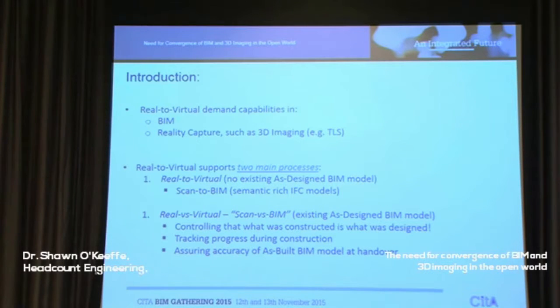And then the two main processes involved is real to virtual. So you do not have an existing as-designed BIM, okay? So that's very significant, as Fred pointed out this morning, that you need the design BIM. But so part of this is, how do we go from the point cloud to a 3D model? So some people think that scan to BIM is going from the scan to a 3D model, but that's not actually true. Scan to BIM is going from the laser scan data into a semantic rich model.